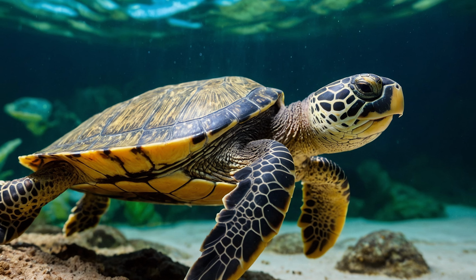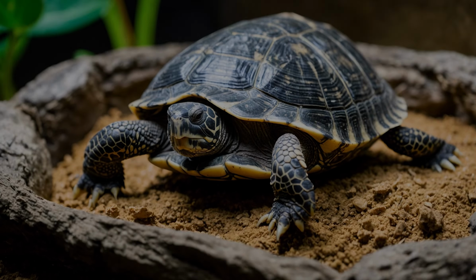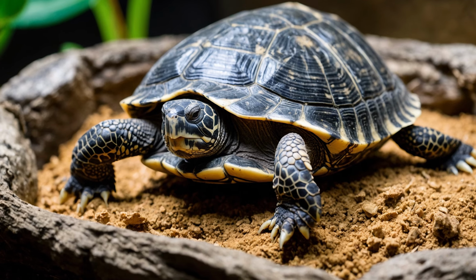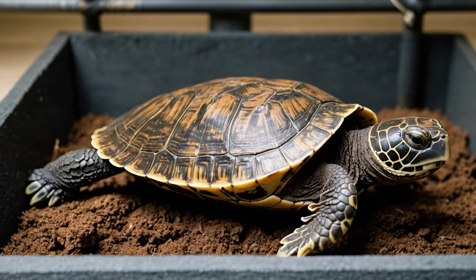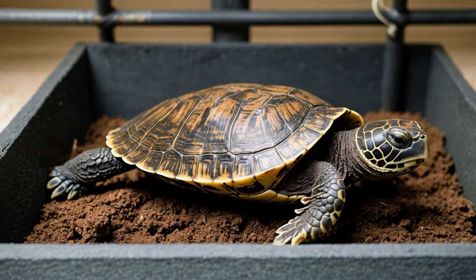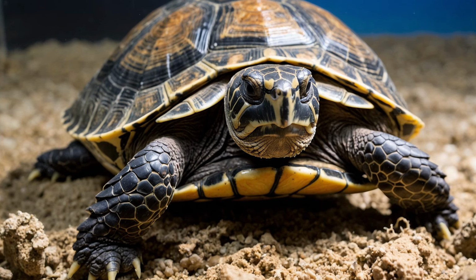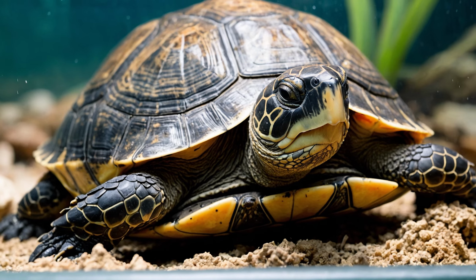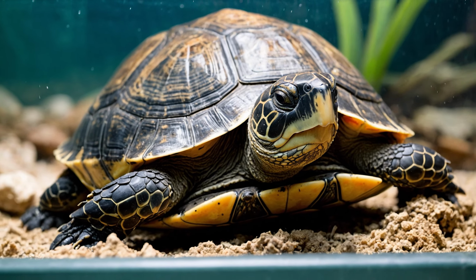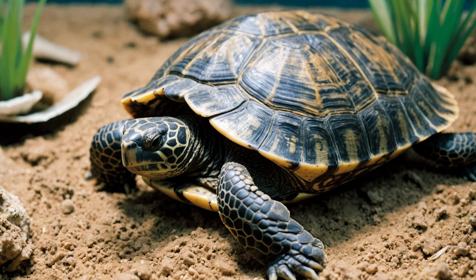UVB lighting should be provided for 10 to 12 hours a day to mimic natural sunlight. For terrestrial turtles, provide a spacious enclosure with hiding spots, a shallow water dish, and a substrate suitable for digging. The enclosure should have a temperature gradient, with a warm side and a cooler side, allowing the turtle to regulate its body temperature. A basking area with UVB lighting is also essential. The substrate should be non-toxic and safe for digging, such as coconut coir or a soil and sand mix.